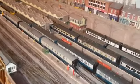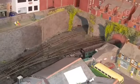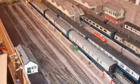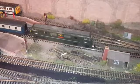Now what will happen here is one of the vans will go off up the branch line, which is on the right of your screen, and it'll push the other two into this platform here. Then the 73 will go and sit and wait for it to come back. Right, the warship's now got the road, and off it goes.